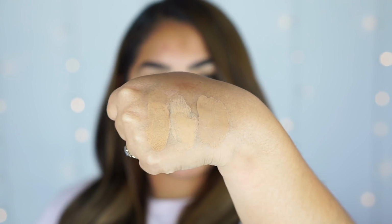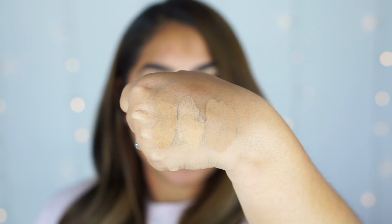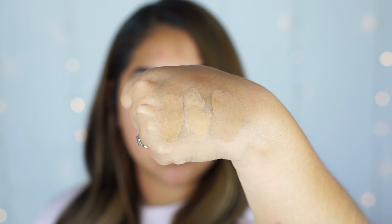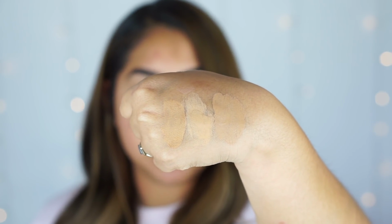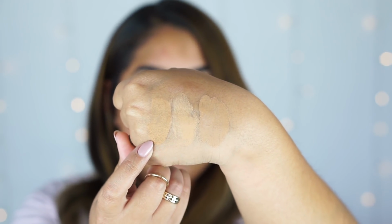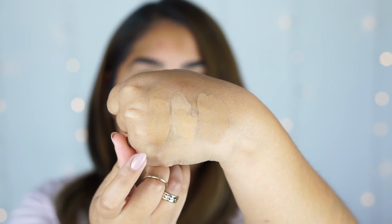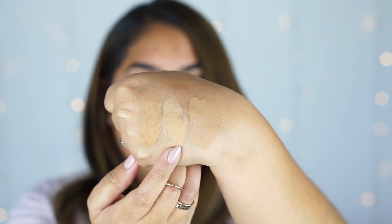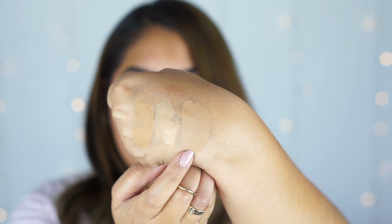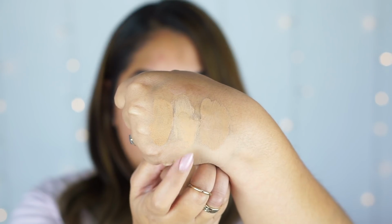All right guys, so these are the shades pretty much dried down. You could see that they dried down pretty matte. I think that the middle shade is the one that I'm gonna go for. My hand will always be darker than my face, so I'm pretty sure that middle shade is going to be it for me. The one right over here is a little bit orangey, and camera doesn't look that orange, but in person it looks pretty orange. The middle one is yellow undertoned, and this one over here seems to be neutral undertoned, as you can see. So I'm gonna assume that either this one or this one are my actual color for my face.